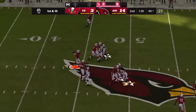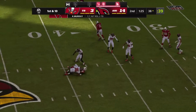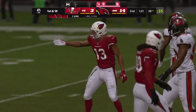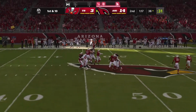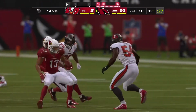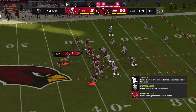Murray now on 1st down. This one complete to Christian Kirk. And they'll get him down as he's inside the 40. Good strong throw and catch right there. And so far in this game, the alleys have been open for them to get completions, and they're taking advantage of it. Back-to-back good plays have them on the move on 1st down.